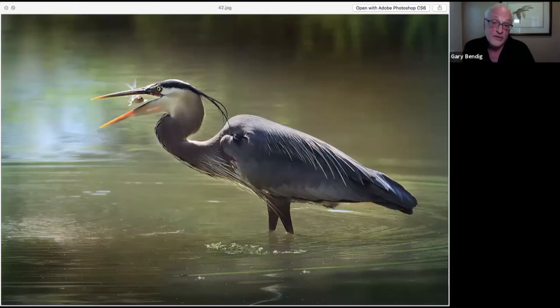Now, this burst mode or continuous shooting, not continuous focus, that's something different. Continuous shooting: lean on the button, click, click, click, until you let up. That has given rise to a saying, maybe you've heard of this: spray and pray. The idea is that when you're just starting out, you're spraying the subject with shutter clicks and praying that you get a shot out of it.